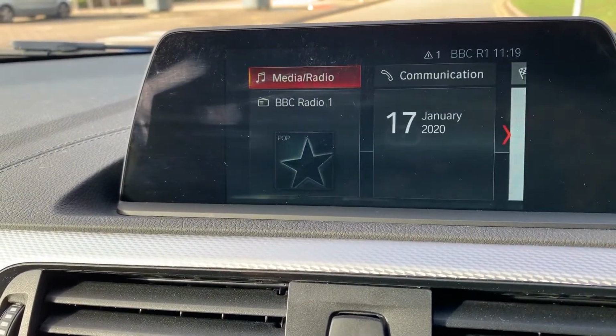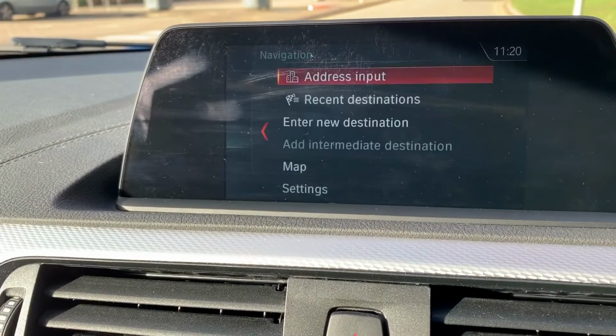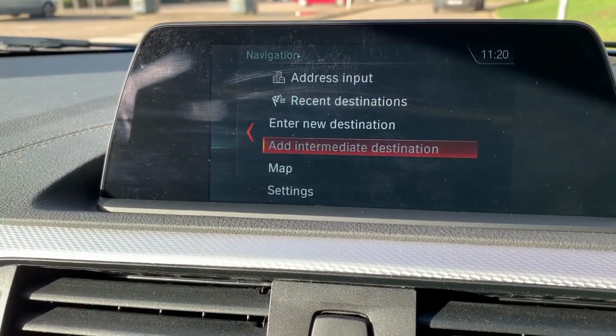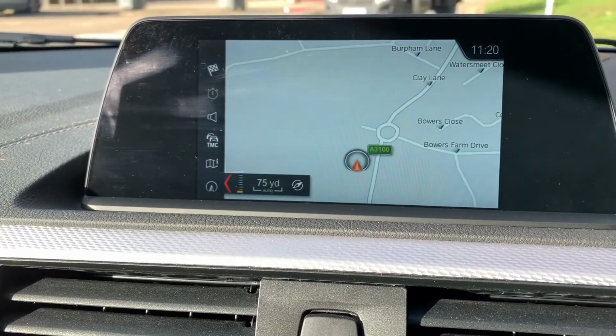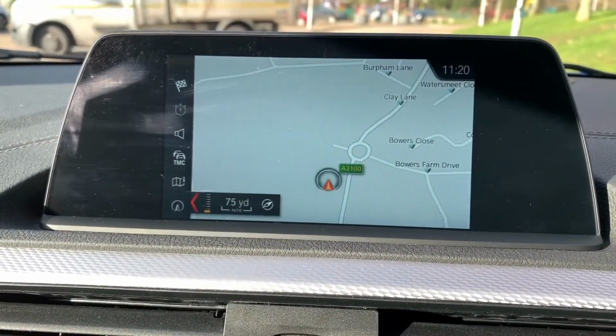Or you can go all the way back to the main screen where you will find BMW's business nav. There's a full video that shows how this works. That can be found on both our website and also on our YouTube channel as well.